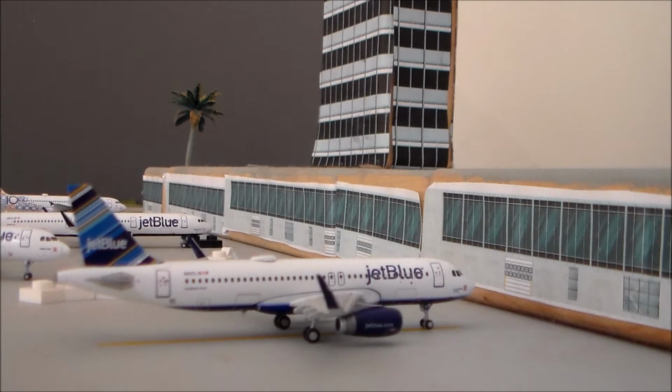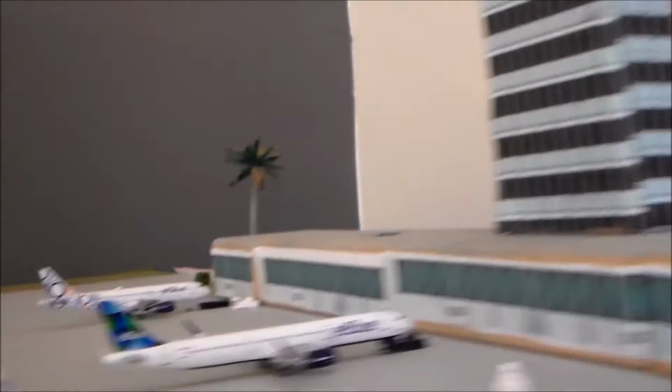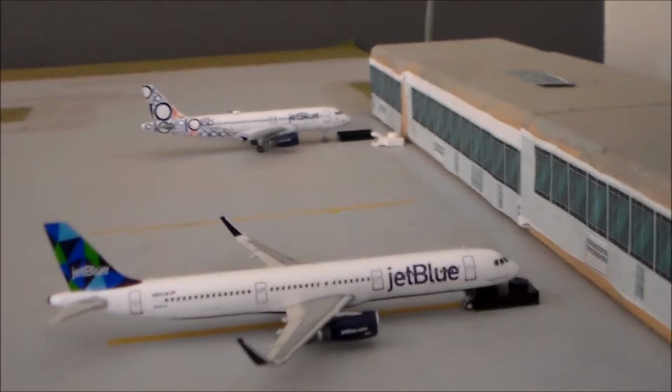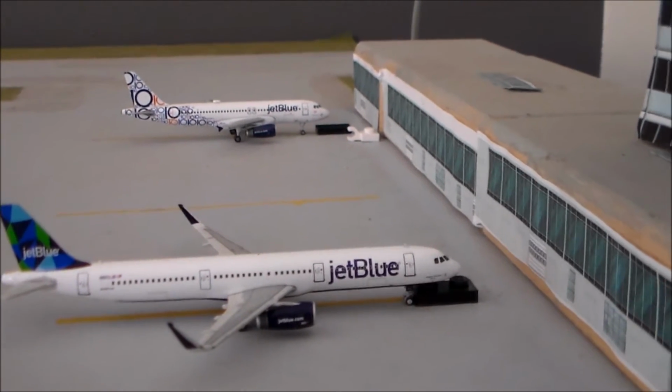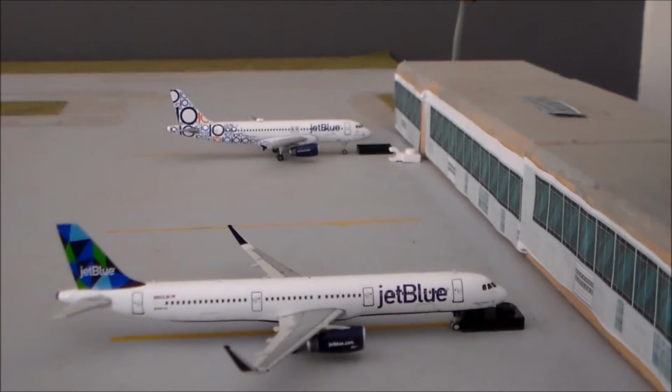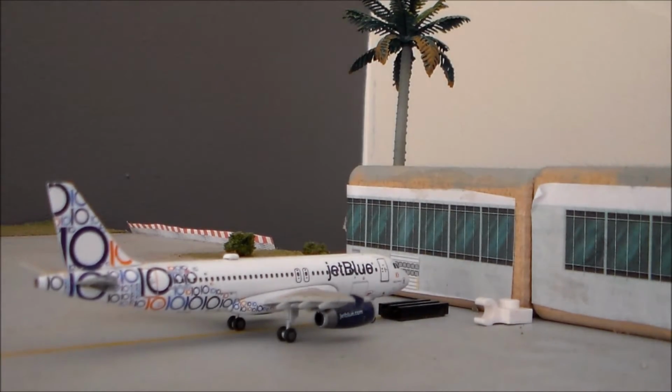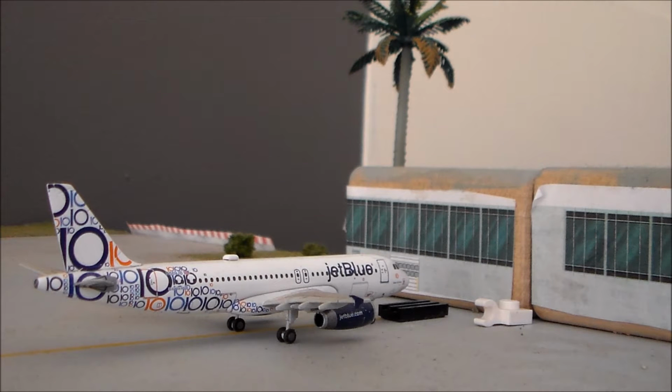But this JetBlue A320 with sharklets, that's going to be going to Cancun, and it came from Buffalo. This JetBlue A320 is I Heart New York. This is coming in from Chicago Air, and it's going to make a flight over to San Juan. This JetBlue A321 is about to push back for a flight to Los Angeles, and it came from Boston. And this JetBlue A320 is going to push back pretty soon, the 10th anniversary. That's going to be making a flight to Fort Lauderdale, and it came from near JFK.